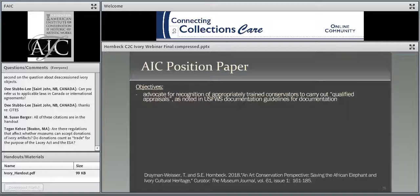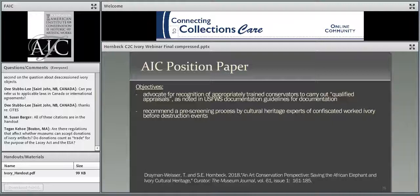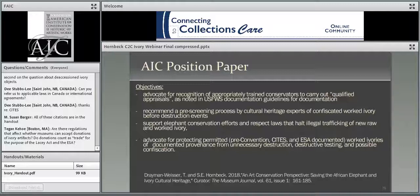Its objectives were to present the concerns of conservators, to advocate for recognition of appropriately trained conservators to carry out qualified appraisals, as noted in USFWS documentation and guidelines, to recommend a pre-screening process by cultural heritage experts of confiscated worked ivory before destruction events, to support elephant conservation efforts and respect laws that halt illegal trafficking of new raw and worked ivory, and to advocate for protecting permitted pre-convention CITES and ESA-documented worked ivories of documented provenance from unnecessary destruction, destructive testing, and possible confiscation.